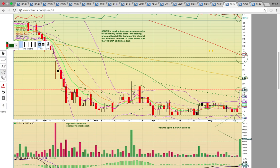If it fails to get above 230, then that'll be a sell signal. You wouldn't want to trade this because it's a very thinly traded stock, and so it's only going to be good if it can bust through 230. So keep an eye on that.